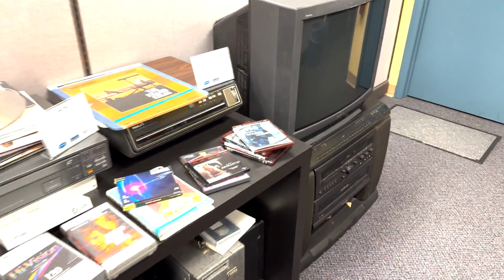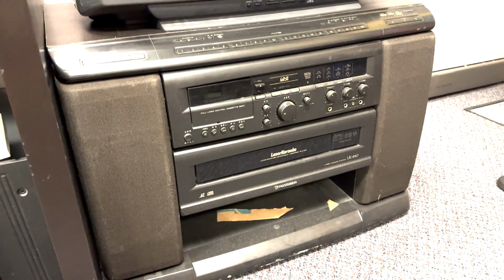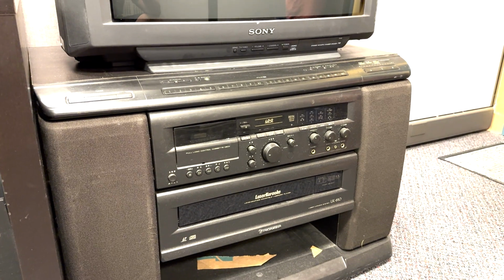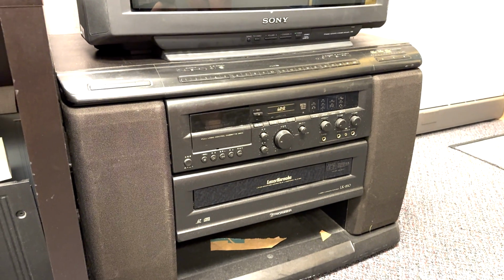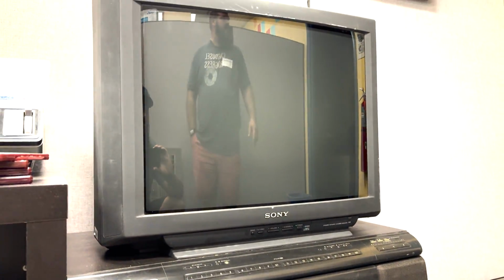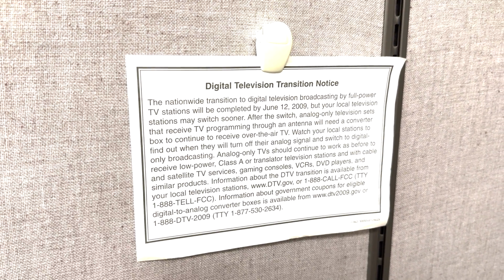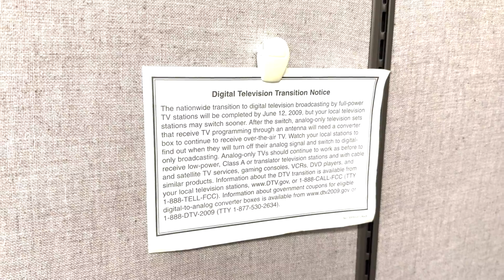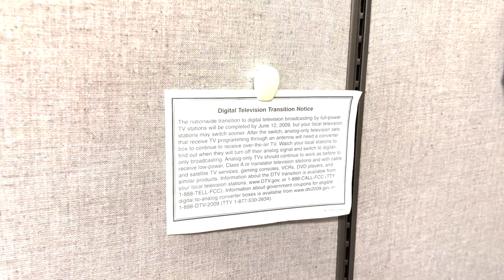And this, it looks like we got a built-in console over here. Trinitron. Laser karaoke. Got a cassette deck. I guess the theater system built right into the console there. And yeah, like you said, a nice Trinitron. Oh, do you remember this? Oh, yeah. The digital television transition notice. All TVs will stop analog processing. 2009, June 12th. The last time you could actually get TV signal through the airwaves.